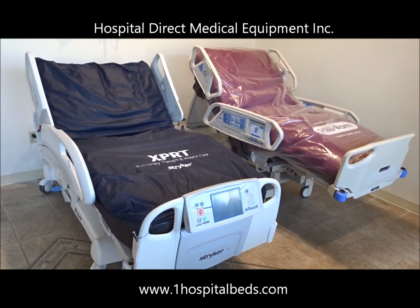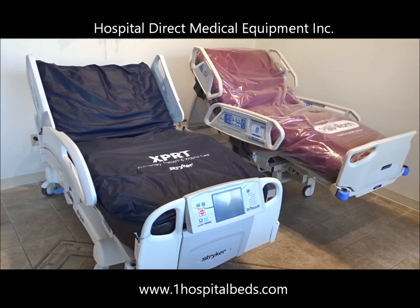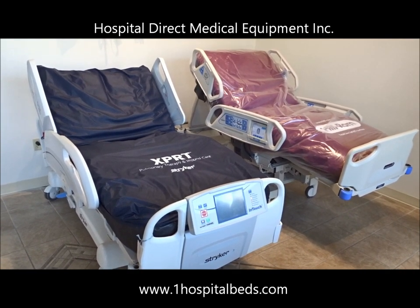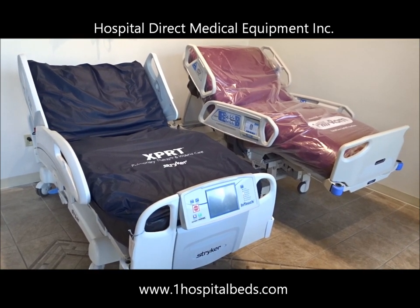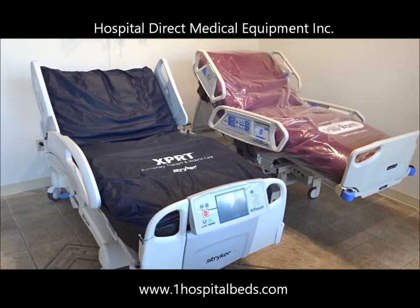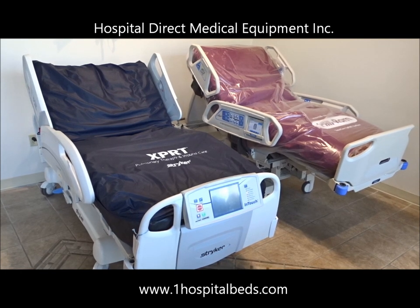One of the other features that these beds have is that they conform to the shape of the bed. So basically what that means is that when you move this hospital bed, the air mattress is going to inflate and deflate in different parts of the mattress system. So it always adjusts to the frame of the bed, the shape of the bed. That's very important because it gives you full mobility.